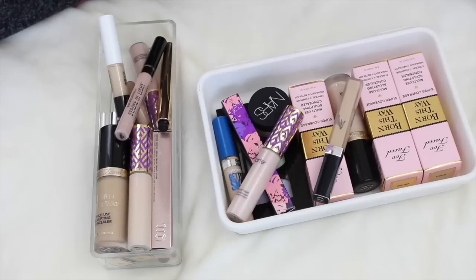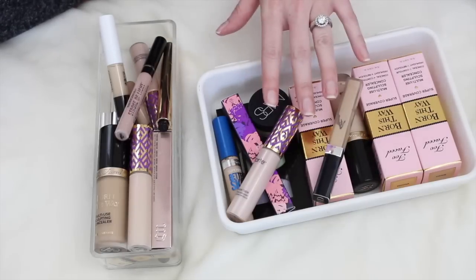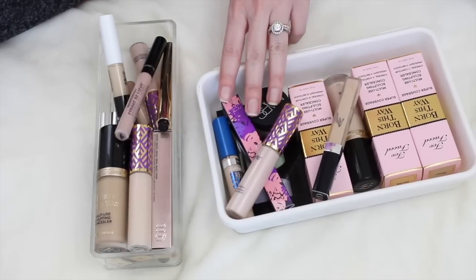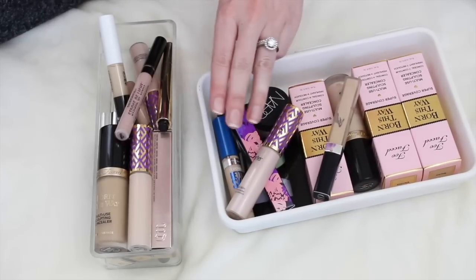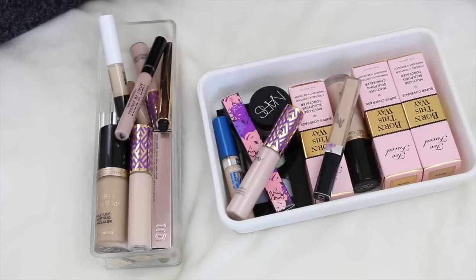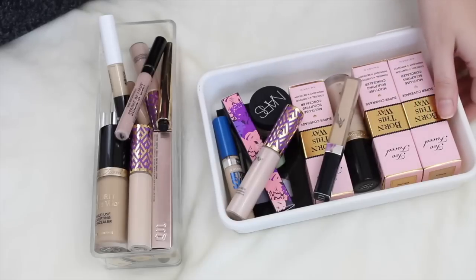If you haven't seen any of my declutter videos before, I will link my playlist down below for you. So far I've done primers and foundations. Now this is concealers. And also to recap, I am categorizing my declutter into 3 categories: the keep category, the donate or giveaway category, and the sell category. Towards the end of my declutter series, I'm going to be selling all the products that I purchased with my own money, just to recoup some of my money back.